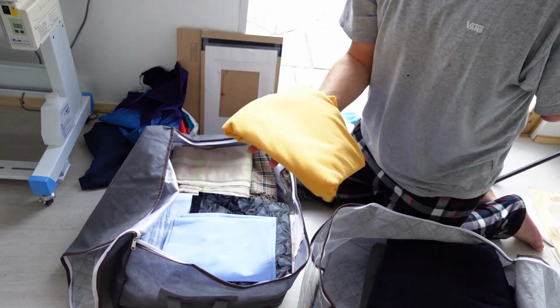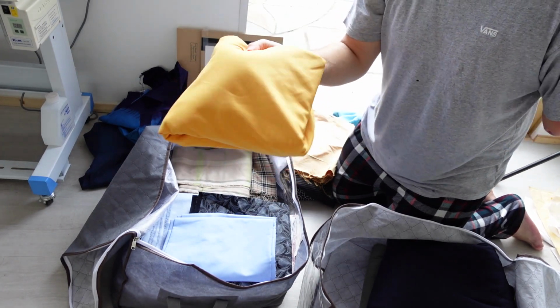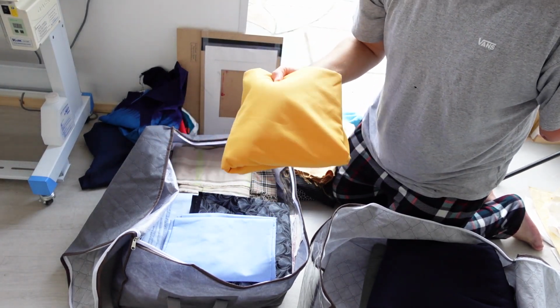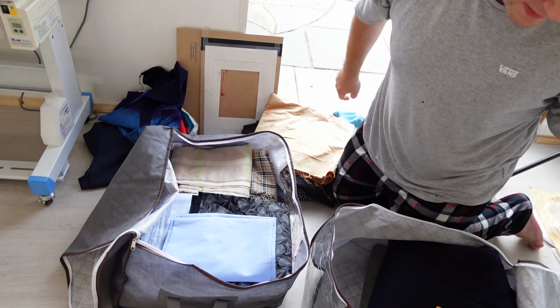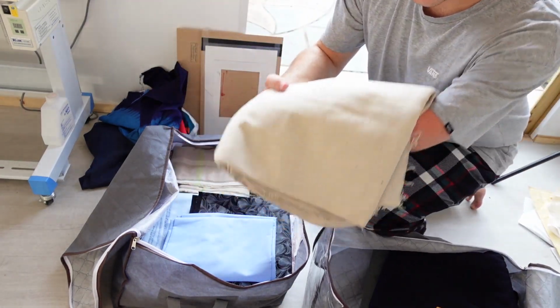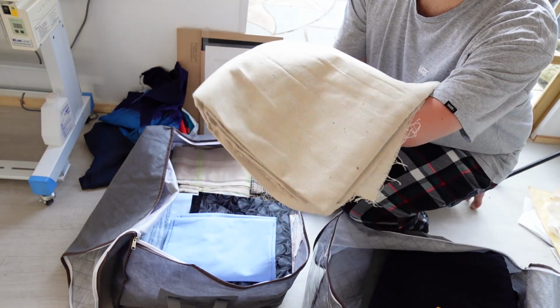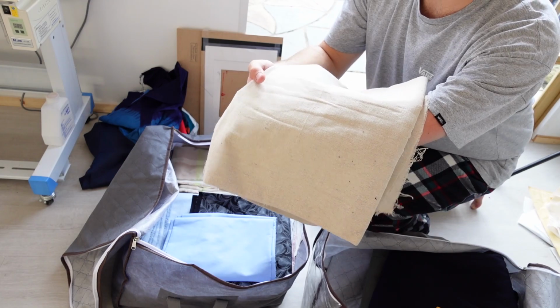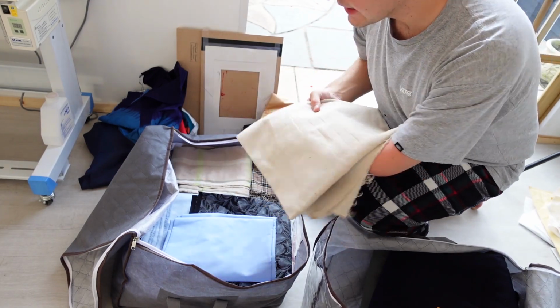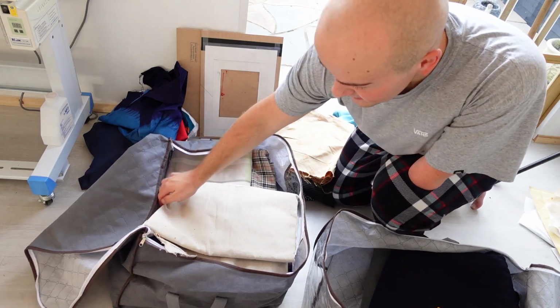And then this, what is this? This is a jersey from Flamingo Fabrics that can go back in there. And then under my cutting table, just standing there, is I think either 1 or 2 meters of linen. It's really wide, but I absolutely love linen fabric, so it can go in there. And linen isn't the cheapest either.